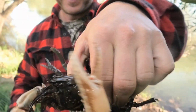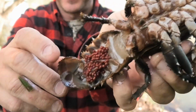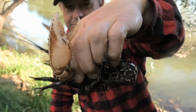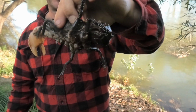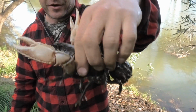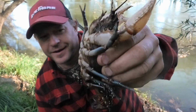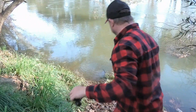Yeah, little fella. Oh, and it's a girl actually. Look at that. She's in berry. So all these little eggs here are going to make lots and lots more of these ones. So I'm not even going to bother measuring her. Probably about 8 or 9 centimeters, but certainly happy with that. Just another one, and those beautiful little eggs. Anyway, we'll get her back in straight away.